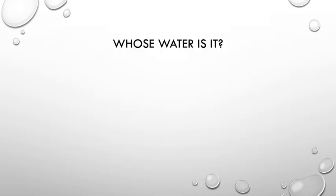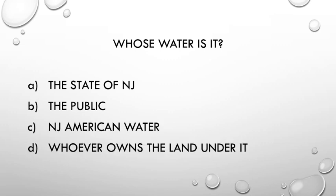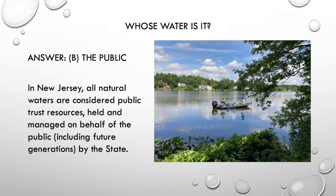So I leave you with one final quiz. Who owns the water? A, the state of New Jersey. B, the public. C, New Jersey American Water. D, whoever owns the land under it. And the answer is B, the public.